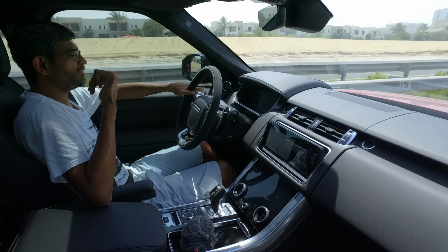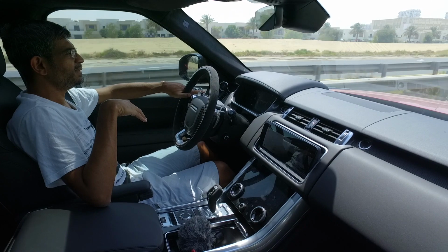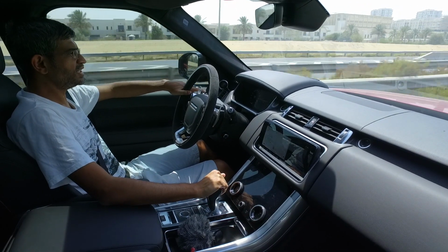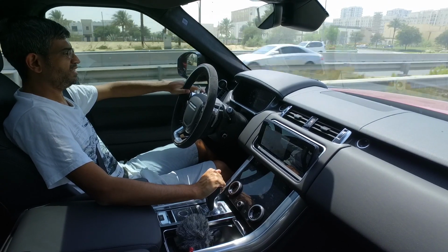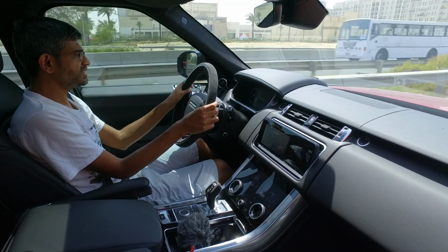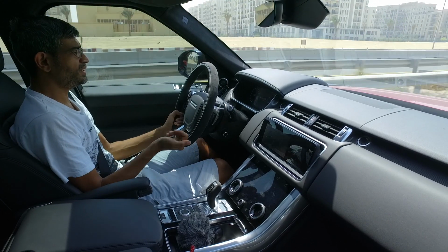Because you sit that little bit higher. And this is sitting on the same platform as the Range Rover, but somehow it feels like they've toned stuff down. Why wouldn't you buy a cheaper Discovery and get the same engine? If you're going to get a Sport, get the supercharged V8. If you're going to buy a Discovery, buy it with this engine. The problem with the Discovery is it's horrible to look at. And the problem with the Discovery in general is now the Defender exists. What's the point of the Defender?